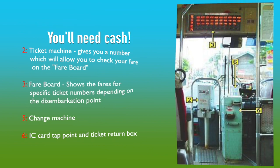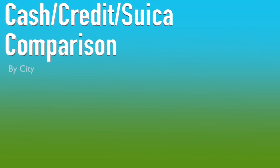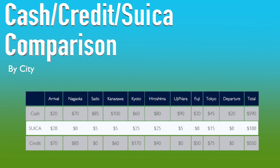In this chart, we've estimated how much money you will need for each type of transaction, cash, IC, or credit for the planned itinerary. As you can see, you will have quite a few cash transactions in each destination.